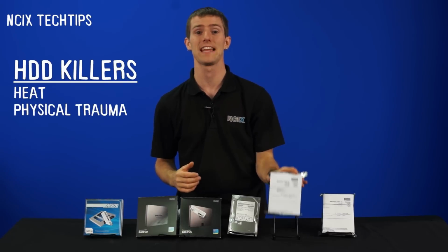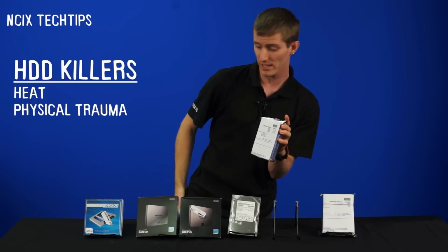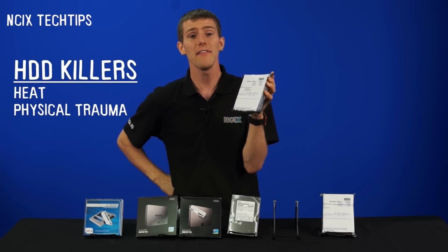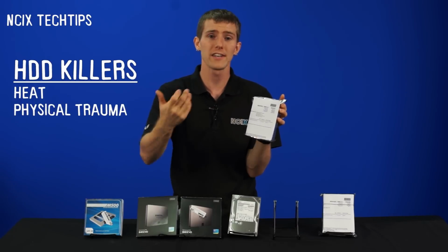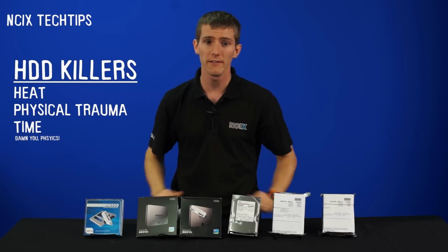Physical trauma is terrible for hard drives. If you've ever had a portable hard drive and went to put it in your pocket and dropped it on the ground, there's a good chance that it is dead at that point. And then, of course, general wear and tear. So time is the last major factor for hard drive failure.